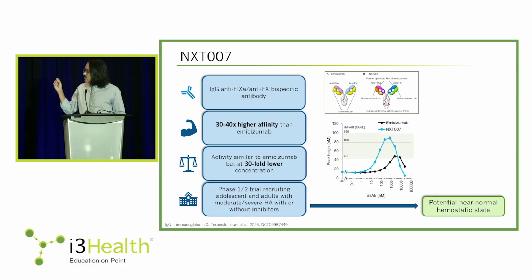They also wanted to increase the circulation of this product, and they can do that by binding to the neonatal FC receptor. And what that translated to is a 30 to 40 times higher affinity. And so you can certainly use a smaller amount, and you can see the difference when you look at this visualization here. Certainly it's more potent at a lower concentration. You're able to get very good peak thrombin and similar ETP, or area under the curve.